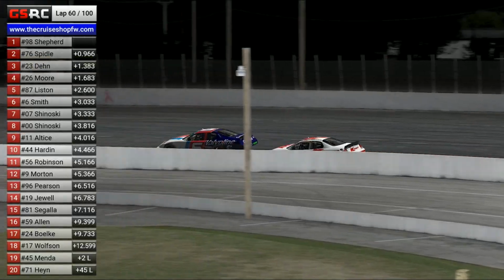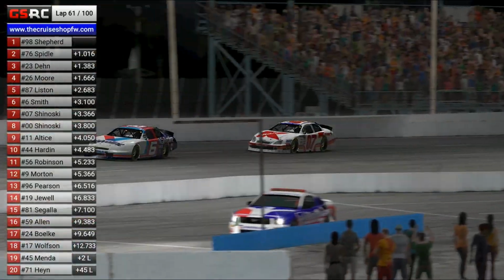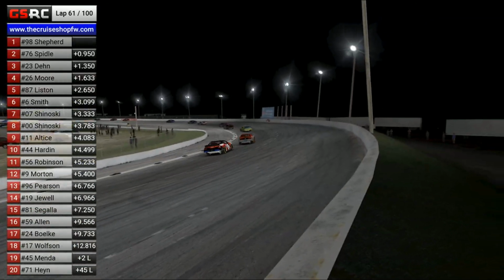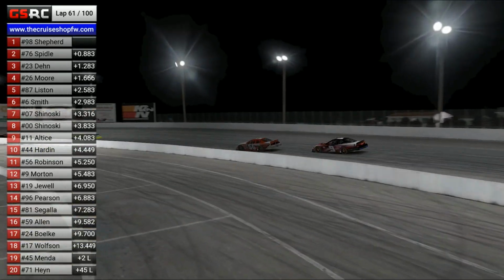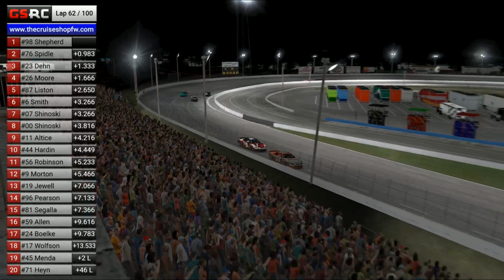Oh yeah, for sure. The apron probably has its hazards, and much like those turtles down in turn 1. Battle going on right now for the 11th spot still with Jeffrey Harden, Robbie Robinson, and Justin Morton all in the mix. Morton trying to now put the moves on the 56 of Robbie Robinson after using him as kind of, I guess, a battering ram for a lack of a better term.